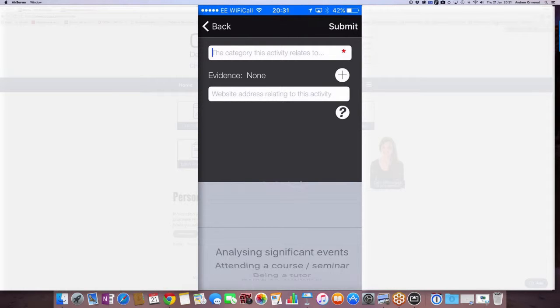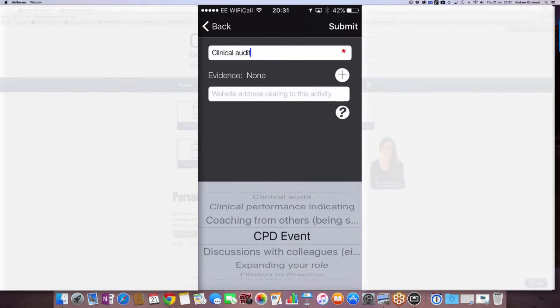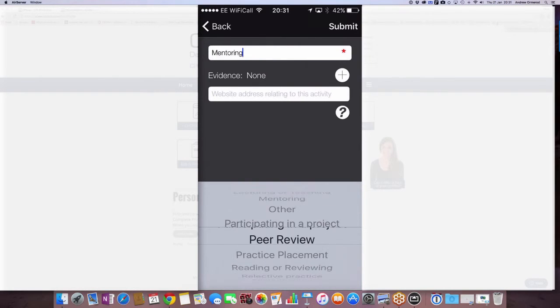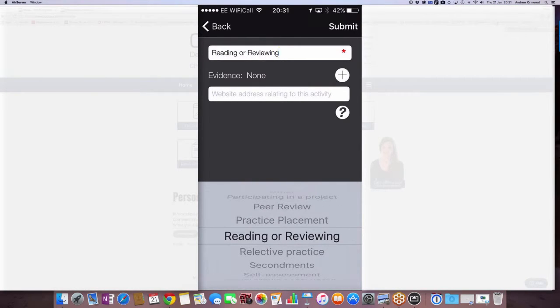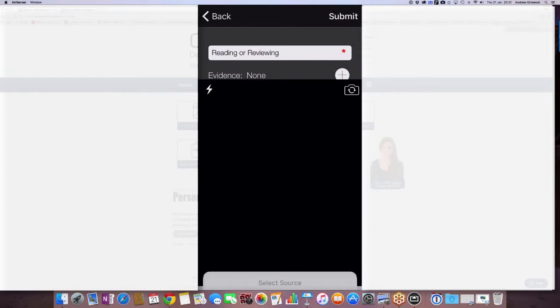The next bit is the category that this activity relates to. And again, as you can see, there are lots and lots of scrolled categories there. So this one's going to be reading or reviewing. This next section allows you to capture evidence. So if I click on the capture evidence plus, there's a little plus button there, it says evidence none. Click onto that and I can use my camera.